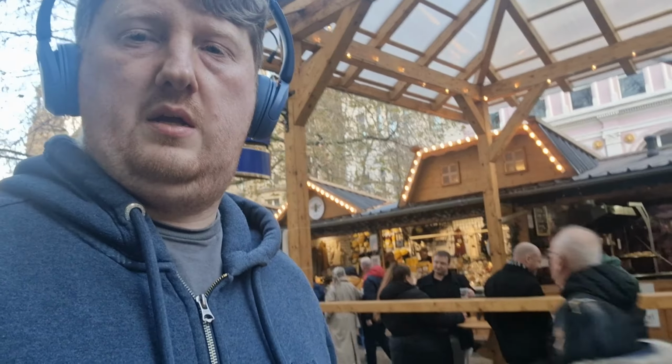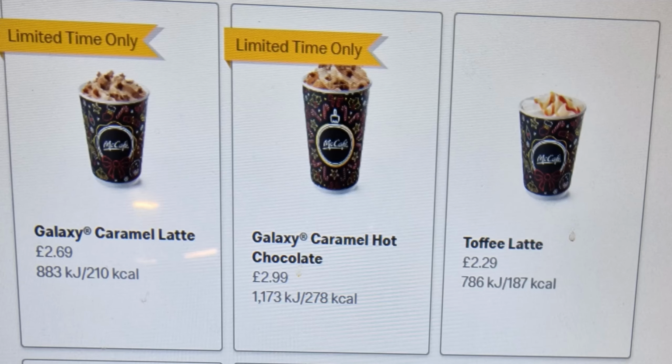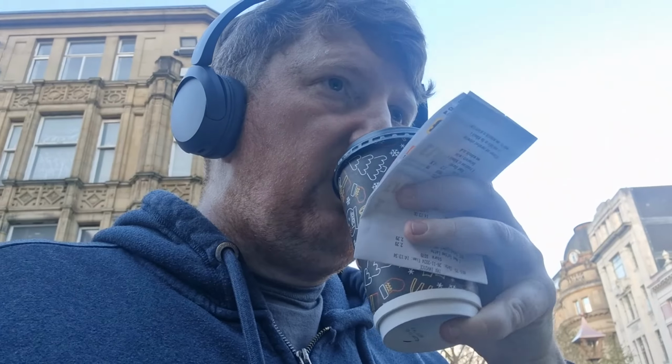So, Christmas markets behind me and a McDonald's toffee latte. Now, when I looked at their menu, there was only two that were limited time, and they were both hot chocolates, and I thought, the one next to it was a toffee latte, so we've gone for that one instead. I thought, well, if we're going to finish it off and all the rest of it being coffees, then McDonald's has to follow suit. So that's what we're having. Toffee latte. So let's give it a go, shall we?